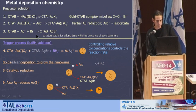So a little bit about the chemistry. I'm sorry for this a little bit complex chemistry slide. So we use both gold and silver precursors. Both of them form complexes with the cationic surfactant. And the reducing agent, which is ascorbate, basically, is a mild reducing agent that is not able to fully reduce either the gold or the silver to the metallic state. It can only partially reduce the gold 3+ ions to +1.